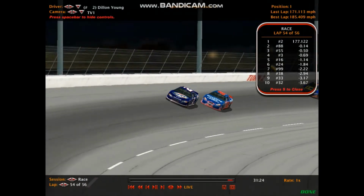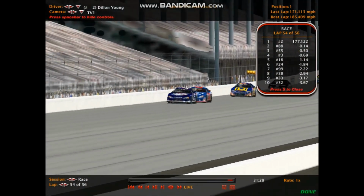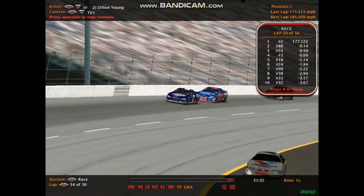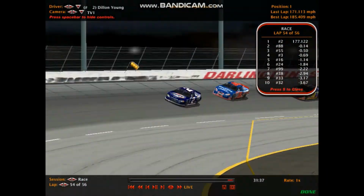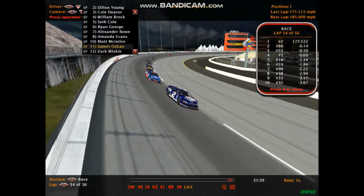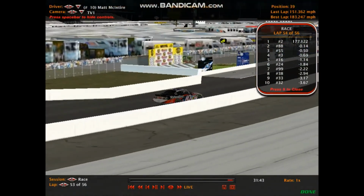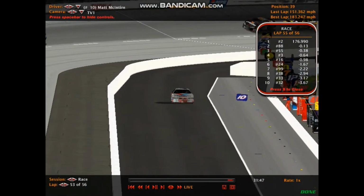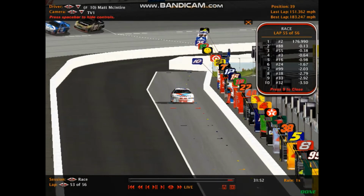Oh, Batson looks inside now. Let's see, can he take it off to number 2? No, he does not. Young is trying to use every inch of the racetrack he can in that Dodge here, and there are problems with the Matt McIntyre car, the number 10 machine. And there is Matt coming down pit road, 55 miles an hour pit speed limit here at Darlington Raceway. It has been a miserable start to the season for Matt McIntyre, unfortunately for him in that 10 machine.